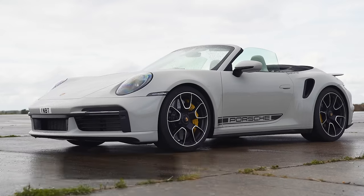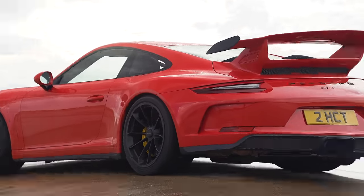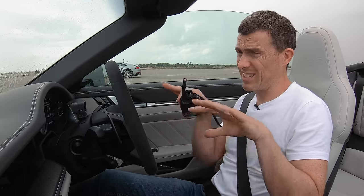I'm sat in a Porsche 911 Turbo S Cabriolet. Next to me is a Turbo S Coupe. Next to that is a 991.2 GT3. And we're going to have a Porsche-wide drag race. I want to see how much difference there is between the Coupe and the Cabriolet because this is slightly heavier.